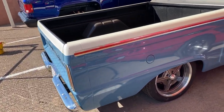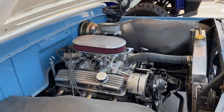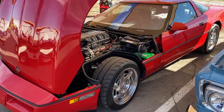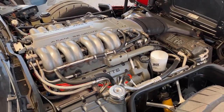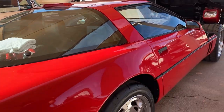Custom Ford, so dropped, nice wheels on it, nice color combination. Ford 100, that would have had a straight six before. Got a nice V8 in there now. Here's a ZR1, we'll talk about that a little later. First year, it's a 90. So you've got the quad cam 32 valve engine designed by Lotus. See all the Carfax and the build sheet, window stickers here. Good looking car.